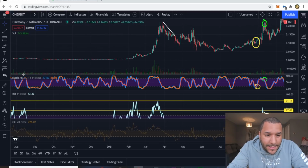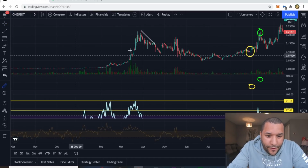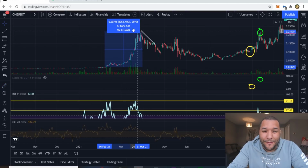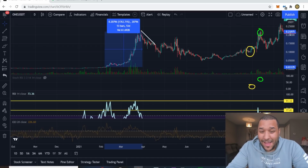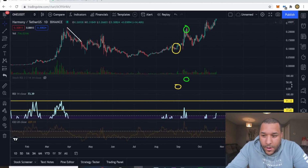Let me just minimize this for a minute, the stochastic RSI, hide it. Just focus on the price. Look at it. Harmony went right down here from, what price is this? A penny, all the way up to, it was 1,763%. It went up to 21, really? 21 cents. And the reason I show you the RSI is because it looks like it's still got a lot of room to go up.